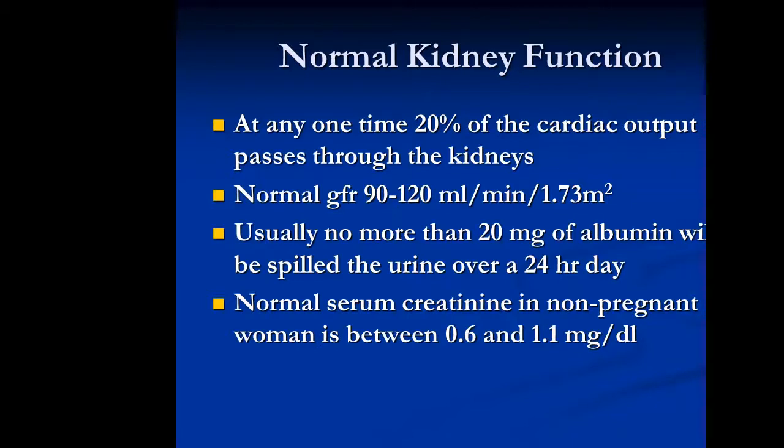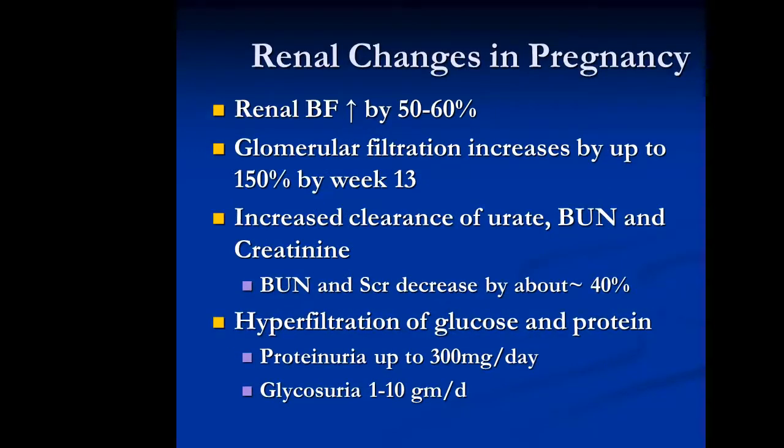And normal serum creatinine in a young woman who is not pregnant should be anywhere between 0.6 and 1.1. Okay, so these things change with pregnancy. These are normal changes you see with pregnancy. The kidney, like the heart, is overworking and hyperfilters 50 to 60%. Okay, just like the heart is picking up, so is the kidney. The glomerular filtration rate increases by 150% by the end of the first trimester. Okay, so you see increased clearance of BUN, increased clearance of urate, increased clearance of creatinine.